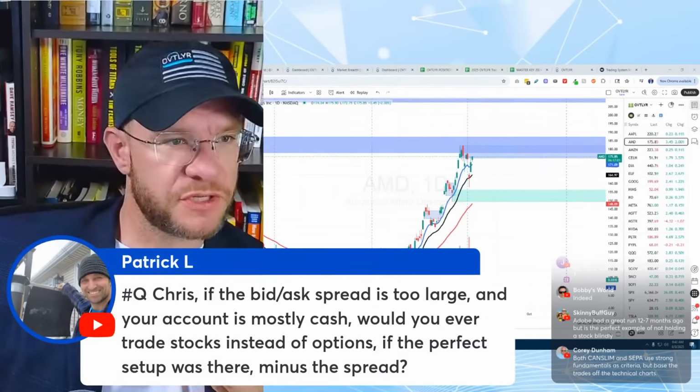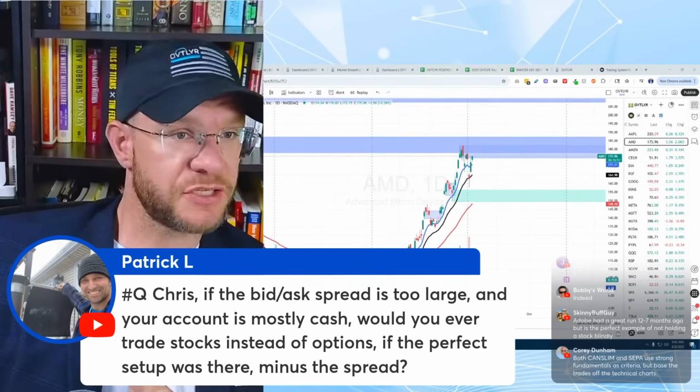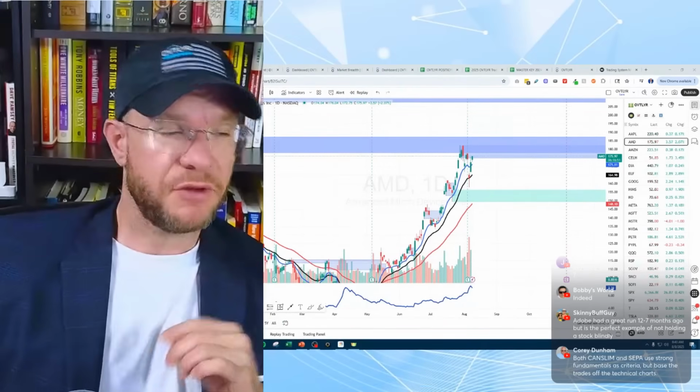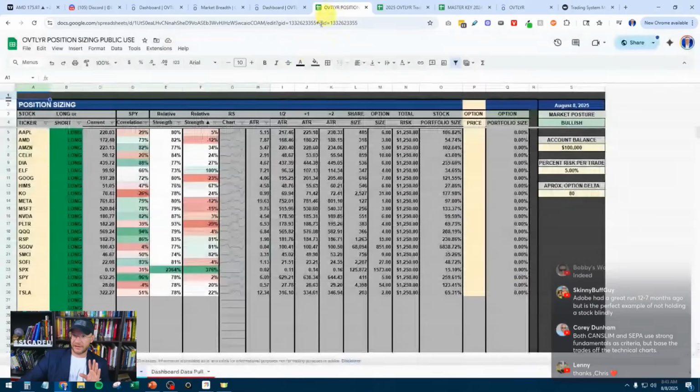Patrick has an options question. If the bid-ask spread is too large and your account is mostly cash, would you ever trade stocks instead of options, if the perfect setup was there, minus the spread? Patrick, I'm going to give you a really solid reason why I only trade options. Now, this is going to get real deep, real heavy, real mathy, real quick.